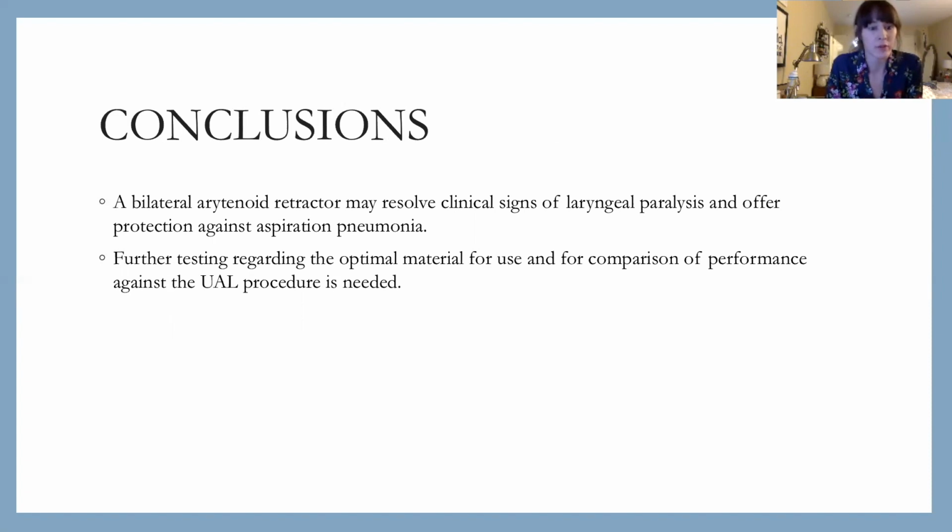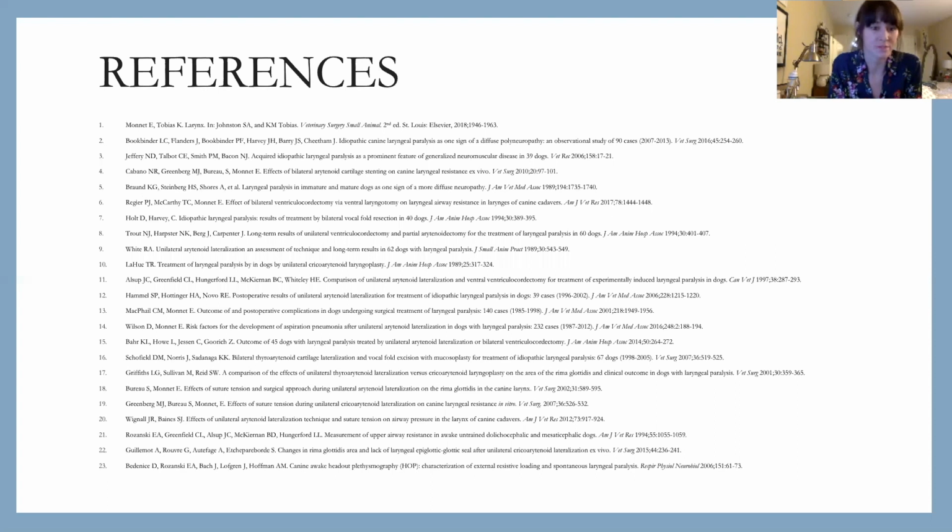We concluded, though, that the bilateral arytenoid retractor may reduce clinical signs of laryngeal paralysis and offer protection against aspiration pneumonia based on our results. However, further testing is definitely needed to determine the optimal material and to probably compare it to the gold standard procedure. These are my references.